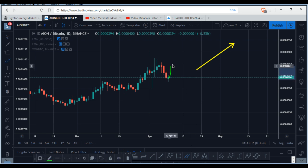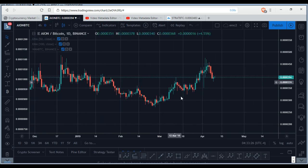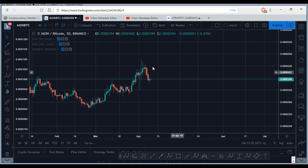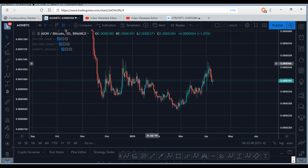Let's see if AION can get back to this area of the first, which is maybe a 10% move to the upside, almost 20%. It looks small, but it's a 20% move to the upside, going back to about 455 sats, which is about half of WANCHAIN. Both of these coins have similar all-time highs, I think around $10. WANCHAIN's all-time high was about $13 and AION was about $5. So you can expect, at least for the short term.